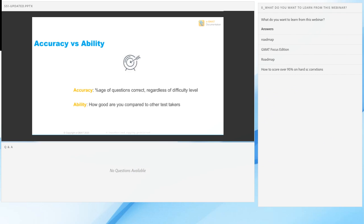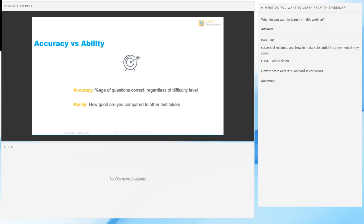Okay. Now, what is ability? An ability on the GMAT is a very logical construct. It's a very numerical construct. It's something that's very measurable on the GMAT. And to put that measure to it, I want to give two terms over here. One is accuracy, because accuracy is a term that we understand. Accuracy, very simply, is essentially you take a 10-question quiz, you get 8 out of those 10 questions right. You say, my accuracy is 80%.